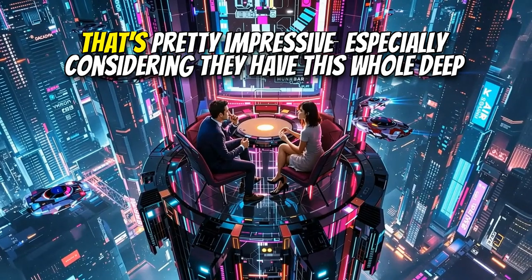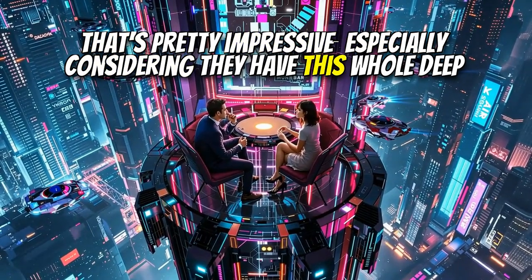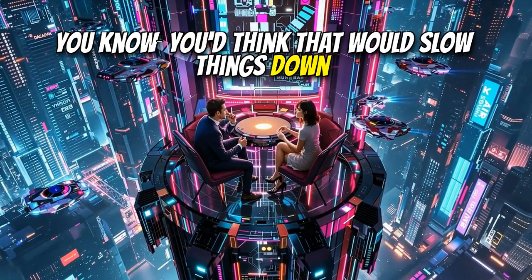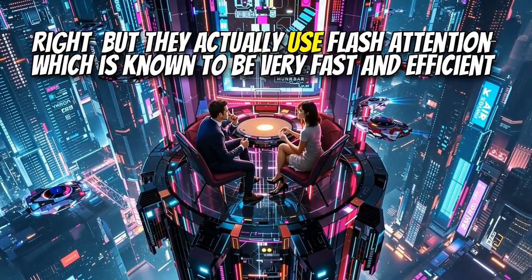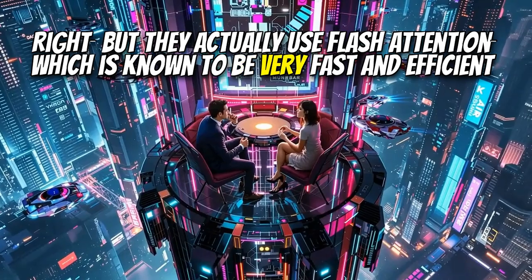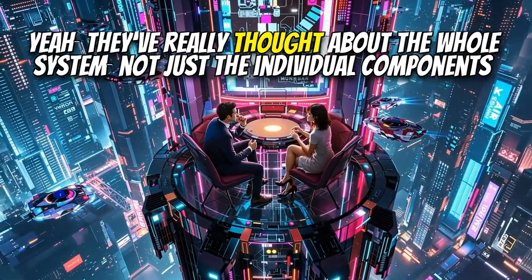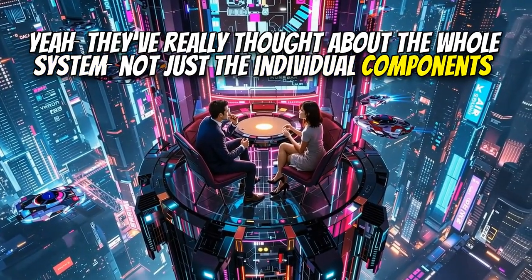Wow. That's pretty impressive, especially considering they have this whole deep memory module. You'd think that would slow things down. Right, but they actually use flash attention, which is known to be very fast and efficient. Ah, so they've really optimized it. Yeah, they've really thought about the whole system, not just the individual components.